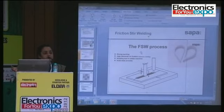So this is a different welding technique compared to MIG welding and TIG welding, because in MIG welding and TIG welding, you add some kind of impurities, you add something to stick it. Here you're not adding any additives. It's just the aluminum itself. You're just plasticizing it and using the same aluminum to bond the two metals together.